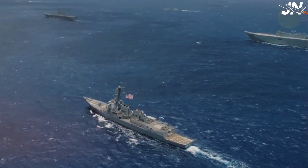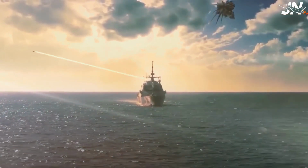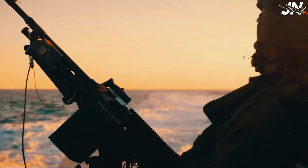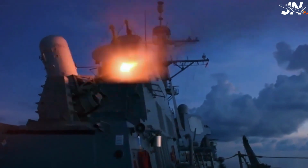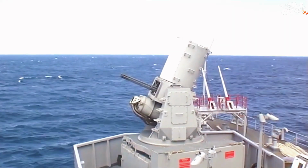The seas may seem calm, but beneath the surface lies a tension that's building with every passing year. As new threats emerge, countries around the world are racing to develop better, faster, and more precise weapons. The U.S. Navy is no exception. It's not just preparing for the battles of today, but also for the unpredictable conflicts of tomorrow.